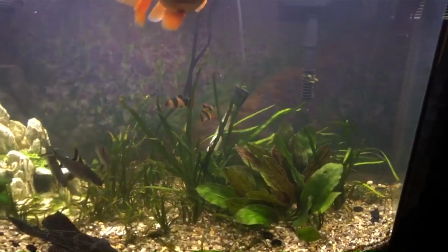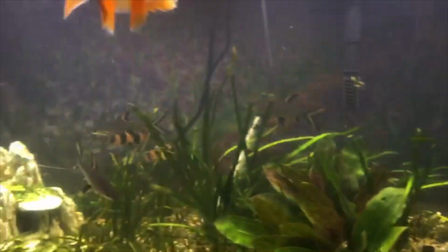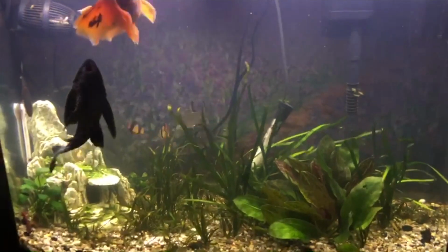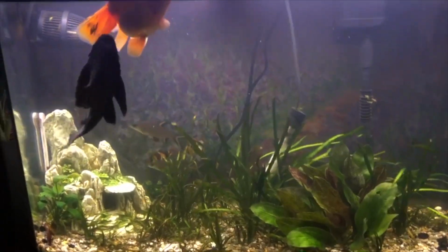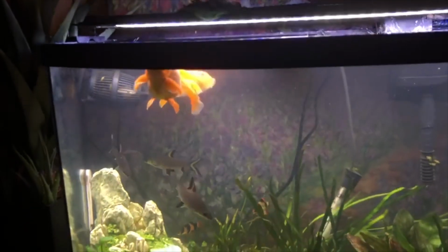So that's just a quick little summary of my 36 gallon bow front. The bala sharks have loved having the combination of the power head and the hang on the back filter, making a nice current for them. They swim a lot more than they used to. It's really cool to watch them swim around the current.